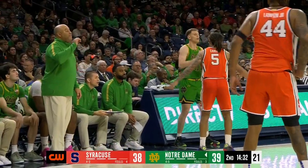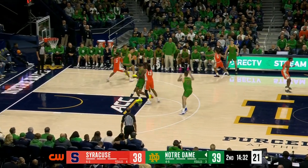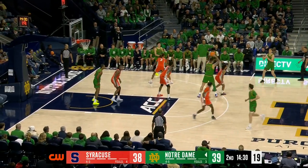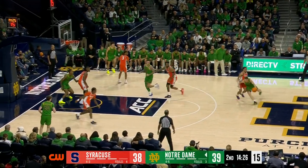Coach Shrewsberry's team last year went 13-20, 7-13 in the ACC. They were 9-8 at home overall last year.